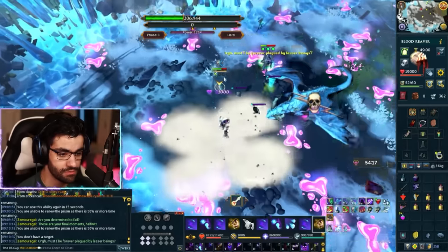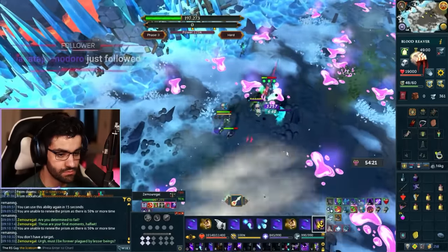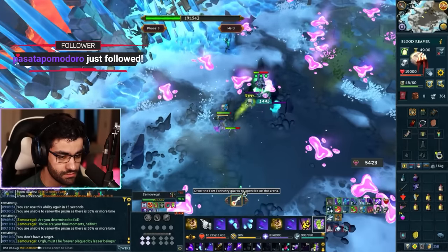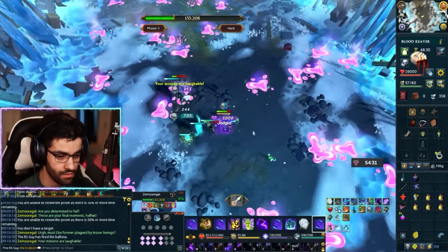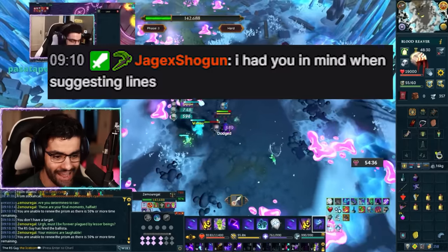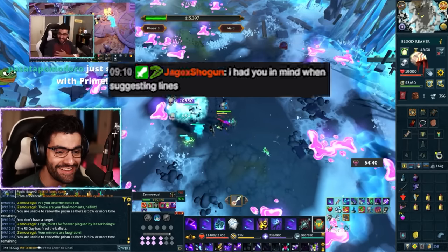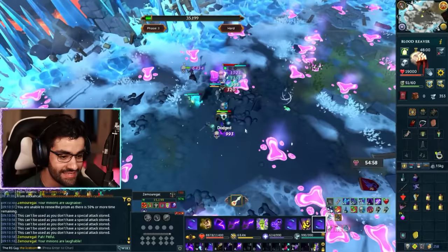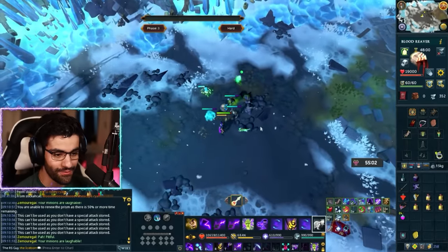See you, idiot. Move. Must I be forever plagued by lesser beings? So I think this is going to be a kill. Your minions are laughable. I had you in mind when suggesting the voice lines. Shogun, that's so mean. This is going to be a hard mode Vorkath kill. Done. Oh my goodness.